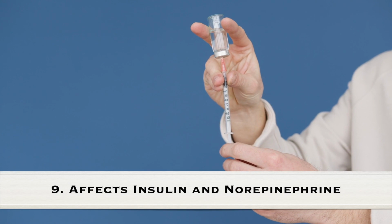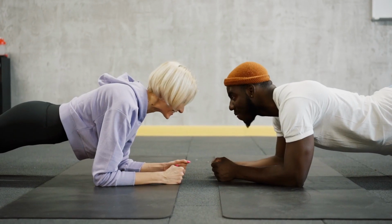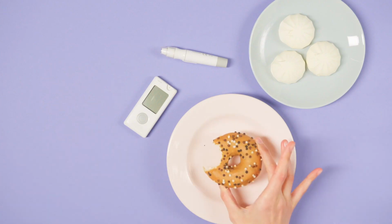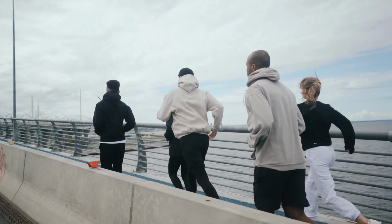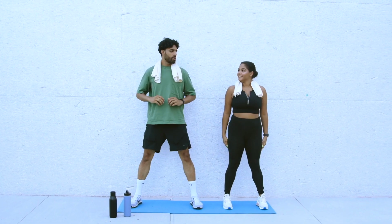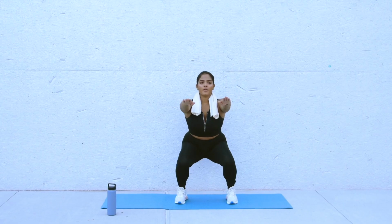Number 9. Affects insulin and norepinephrine. Fasting causes alterations to the metabolism. When you eat, your insulin levels rise, and when you fast, they fall sharply. Lower insulin levels promote fat burning. Aside from that, your nervous system also causes your fat cells to break down body fat into free fatty acids that may be burnt as energy by sending norepinephrine to them.